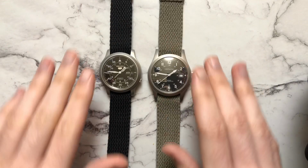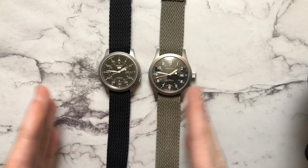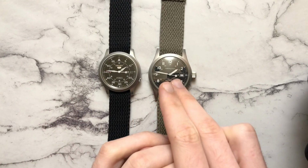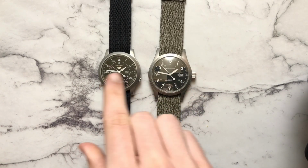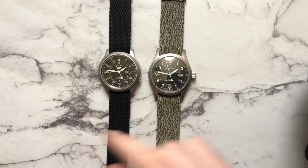One thing I think is very different between the watches is, although they look very similar, the dials are different. We have the 12-hour numerals here with the 24-hour inner markings, and here we have 12-hour inner markings with a 5 to 60 outer marking.